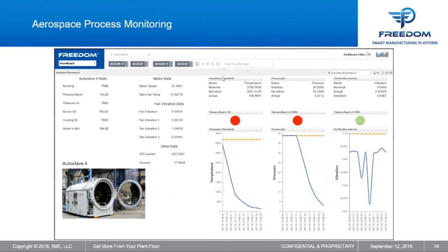A little bit different application is more IIoT related, on an autoclave for the aerospace industry, where we're looking at more sensor data. In this case we're monitoring the autoclave when it's in cycle, not only the temperature and the pressure, but also the average fan vibrations within the autoclave, and we put some bands on it. You can see when it's red or green, and the software will support, once we hit some of these thresholds, sending text messages or email reports. We're also throwing a lot of other data that you could look at in a dashboard.